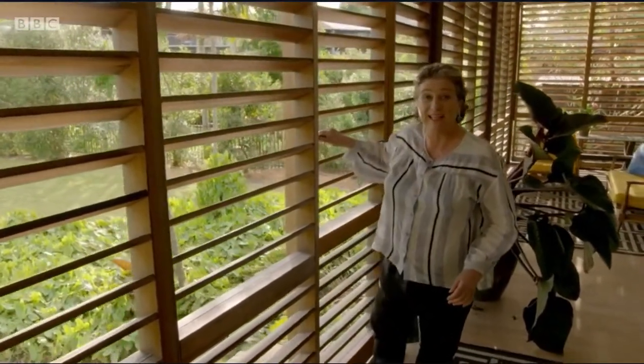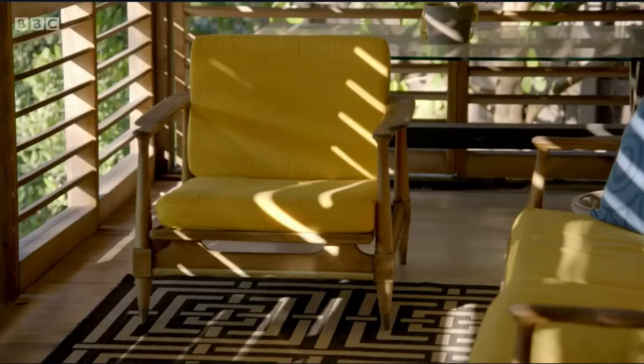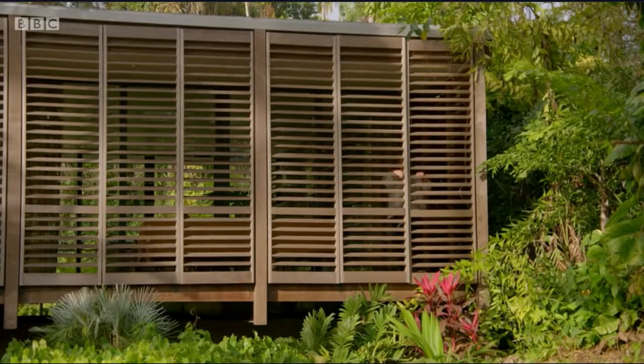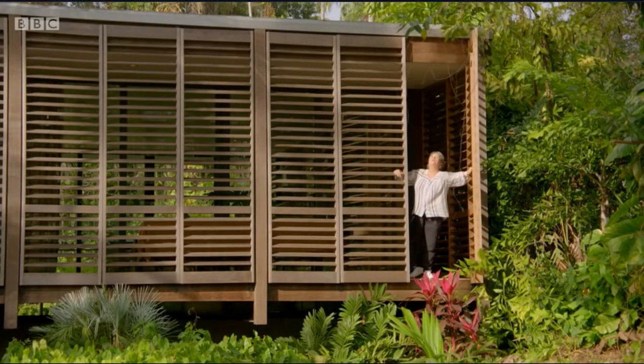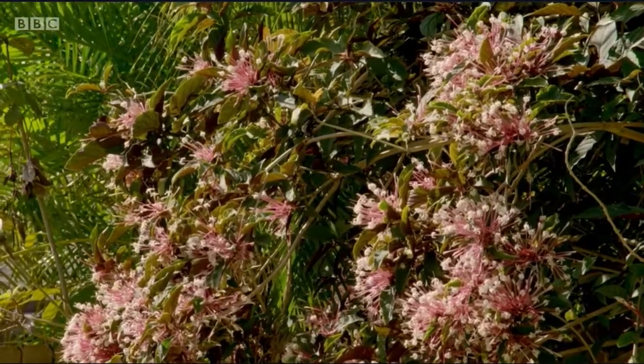And Piers is right. This is all about the veranda, and coming straight in here, this wonderful area is lit by the sunlight just coming through these lovely shutters, and the light falling on the floor is really beautiful, and I can feel the breeze that's being brought through the house, drawn in here. And when you open it, you get the wonderful view of the palm trees and the fabulous tropical garden.